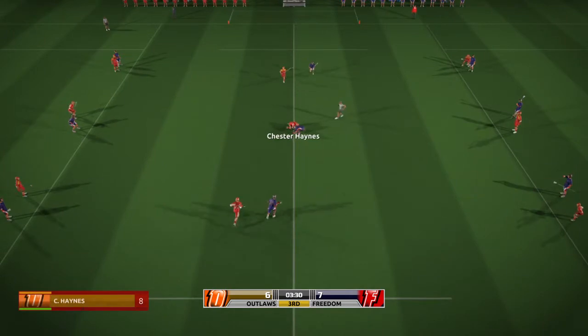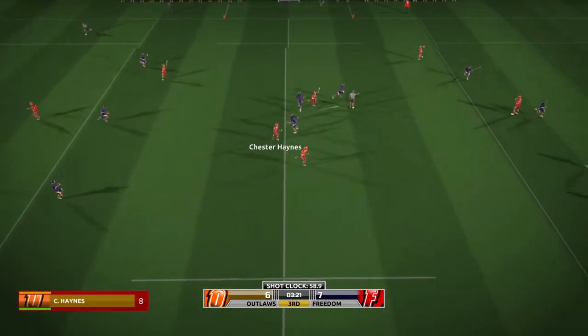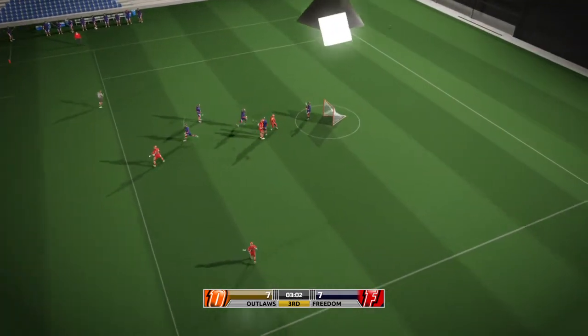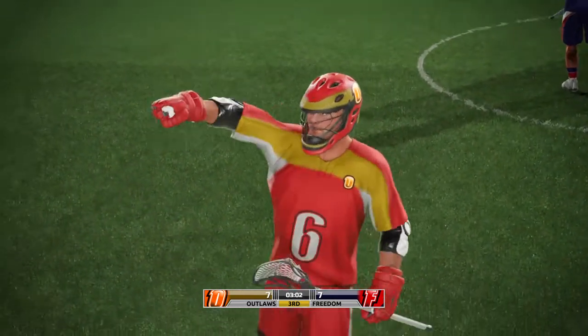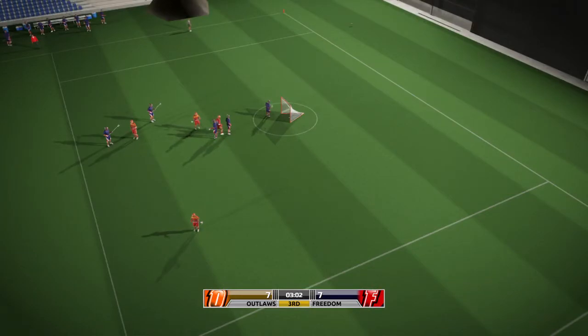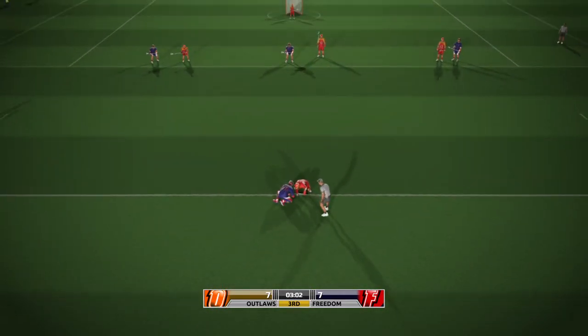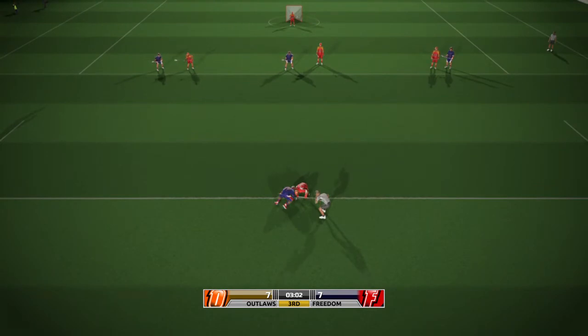Every faceoff is important. Let's see who comes away with it here. The away team wins the faceoff and they get a step. With a chance, and scores! Snellenberg with the equalizer. Starting again here at the face-off between Cochran and Haynes.